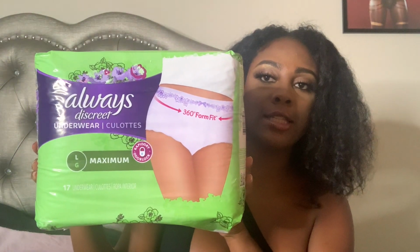So, another thing that I have got, you guys, I was looking at the Depends. I guess they have different ones for guys and females. So I am going with the Always Discreet underwear for females. I got these in a size large as well. Like I said, I hope these are not too big, y'all, because these are not returnable. So I got those, some Always, because it gets a little bloody down there. I probably didn't have to get these, but it was in the same area. These are the Depends for your bed.